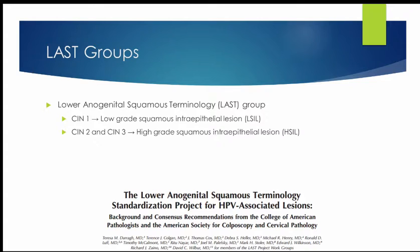It's a very extensive history of cervical dysplasia, as well as the reason why we diagnose it the way we do. This was basically multiple groups of pathologists and gynecologists that got together and did an extensive review of the literature to determine what is the best practice for diagnosing these lesions. And what they came up with was we should call CIN1 L-cell, and CIN2 and CIN3 H-cell.